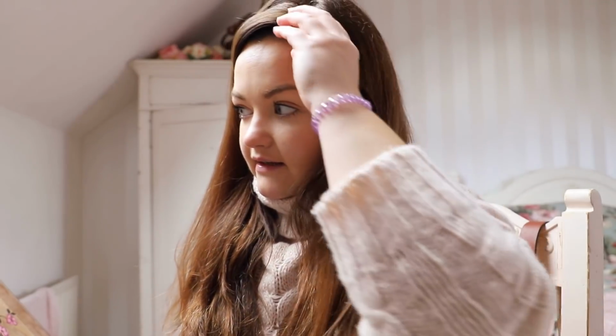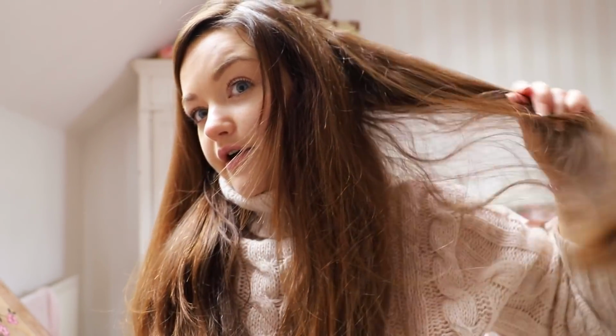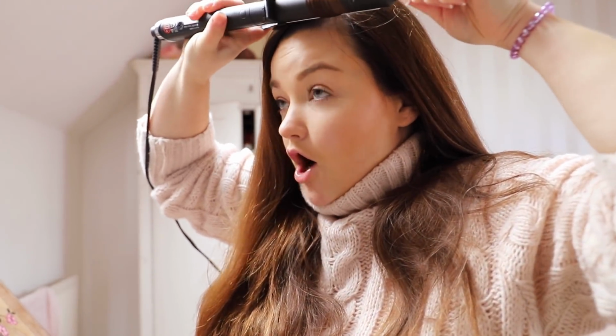I'm gonna get cracking with curling my hair and I'll speed it up so you can get the general gist. Start at the front and the top, work my way back and work my way underneath. When I take these curls out, they're gonna be super duper tight, but I'll just get my comb.